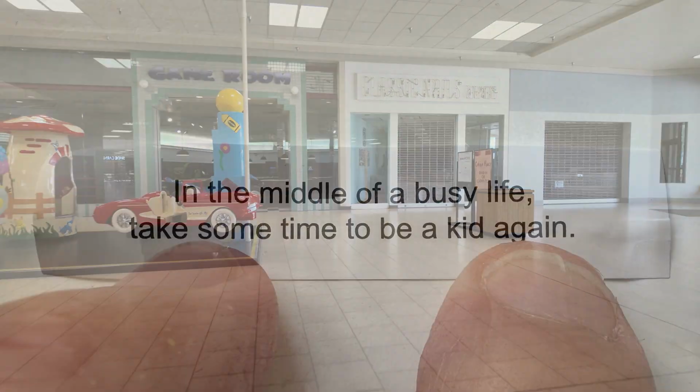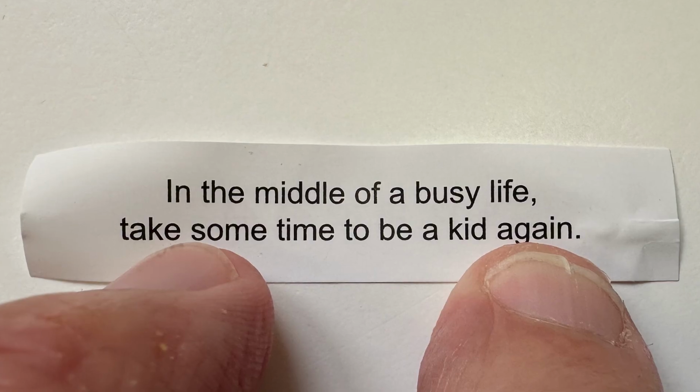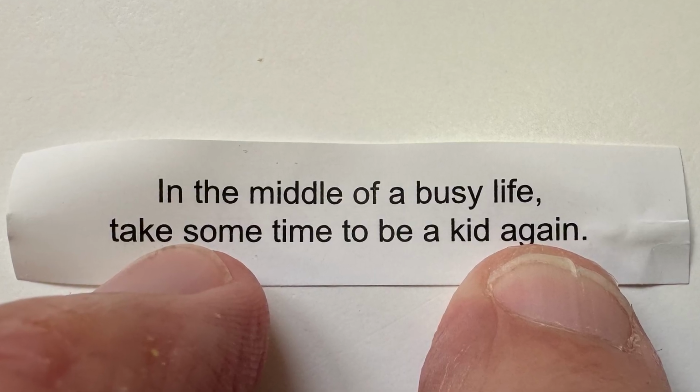Whoops, I forgot to share my fortune. Take time to be a kid again. Don't mind if I do.